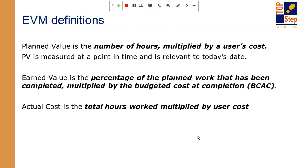Now for scheduling, we have to understand what the planned value is. So the planned value is simply how many hours did we expect to deliver by today and what was the cost of the user in delivering those. And that's my plan. So that's a pretty simple calculation, even on spreadsheets. How many hours did I deliver and what's the cost of those hours based on the users that are doing the work as of today. So taking my earned value, which is how much I've earned, the percentage of the planned work that I actually completed, that divided by planned value gives me where I am as far as the schedule is concerned.